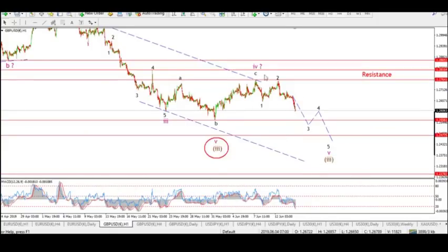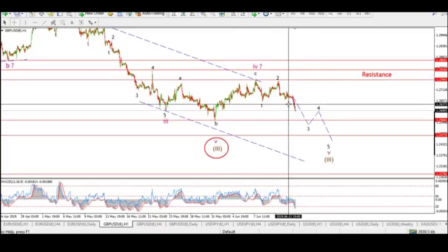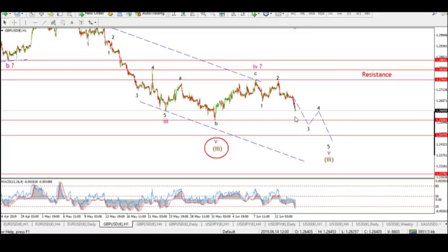I think that previous wave 4 completed an expanded flat, and we're moving lower again. The only caveat would be if wave 4 is tracing out some sort of a triangle, which would allow this contracting range to continue for another few days, but we're heading lower with a decent clip today. Especially in comparison to the last week or 2 weeks of action, which looked quintessentially corrective, an ABC pattern in wave 4.